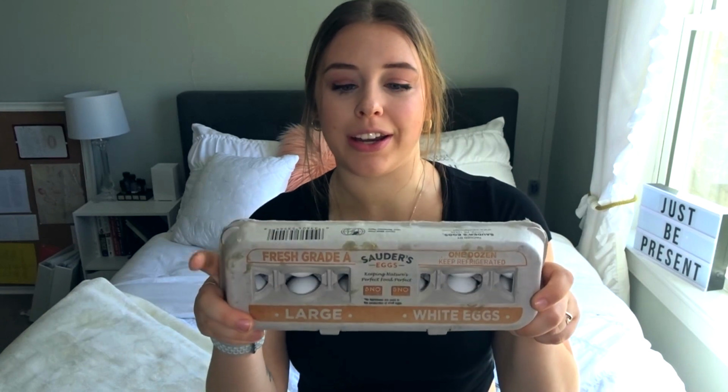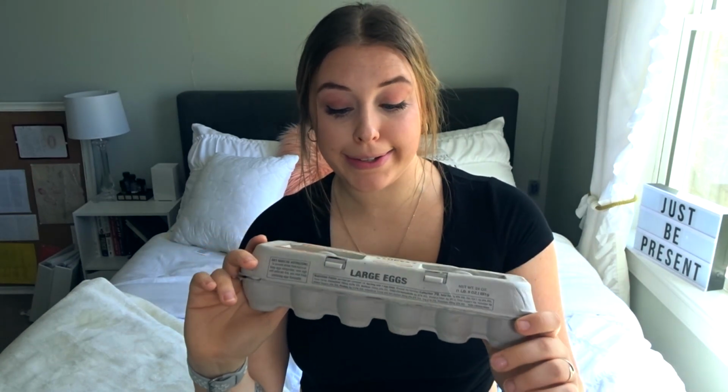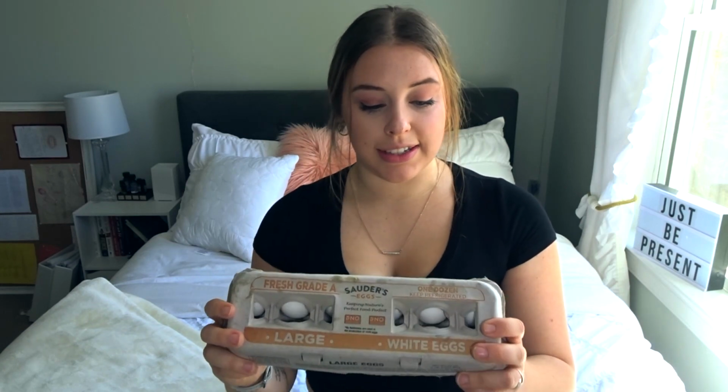I bought, it looks really gross, but a carton of just large white eggs because I only had 2 left here, and eggs last a decently long time. These expire on June 10th, which is in over a month, and I eat eggs I'd say a good majority of the week for breakfast. I mean, eggs are pretty self-explanatory.